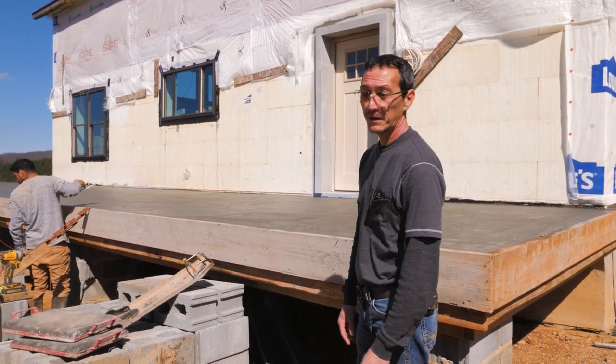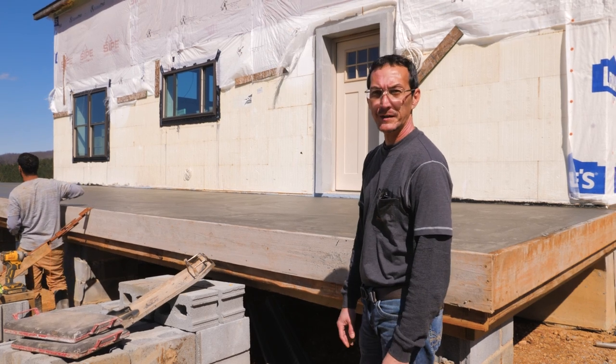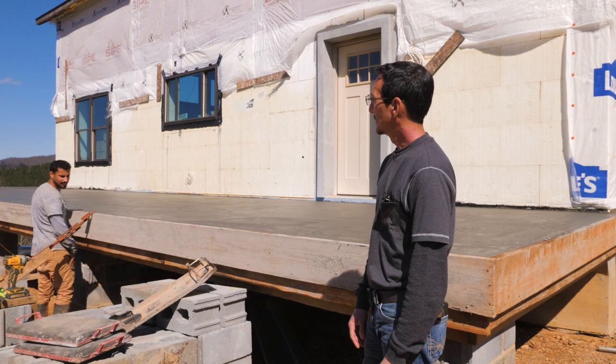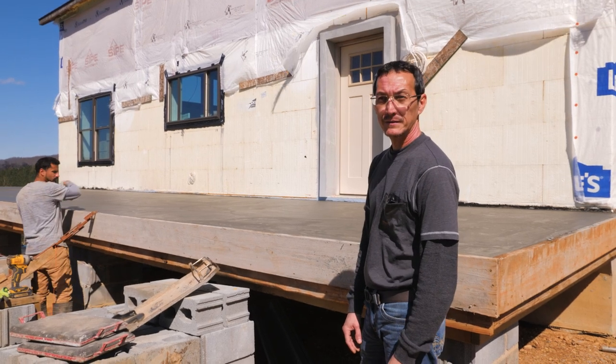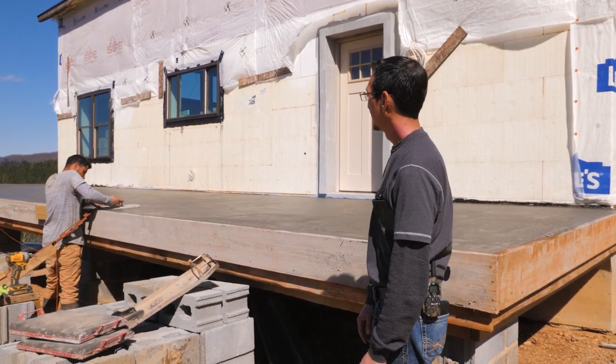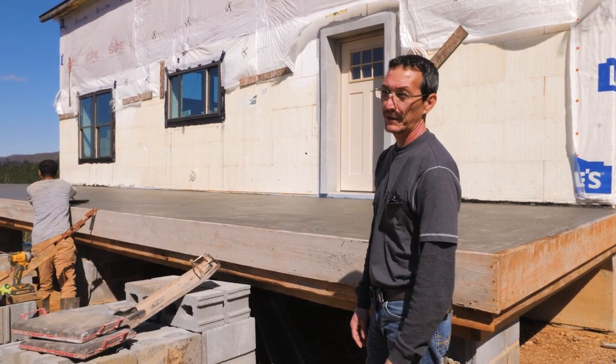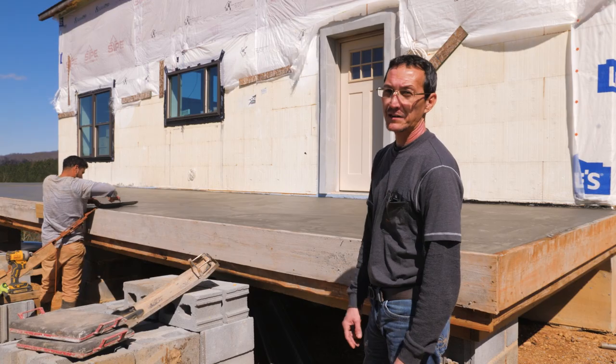It's looking really good. It's coming along, and it's not even noon yet, maybe noon. Should be able to get this done in one day, like I hoped. Because originally we thought about pouring it in three different pours. That would have been a nightmare. This worked out really good.